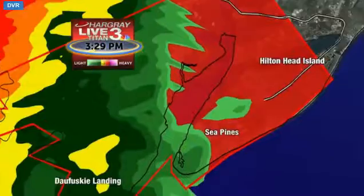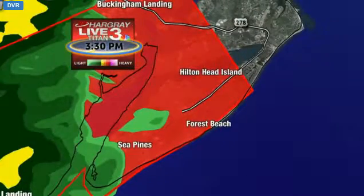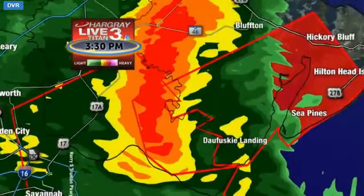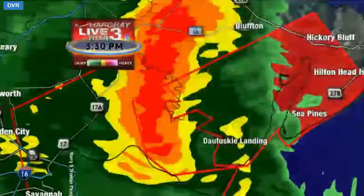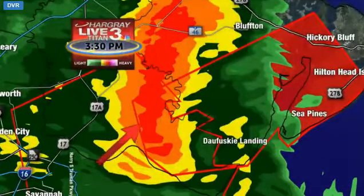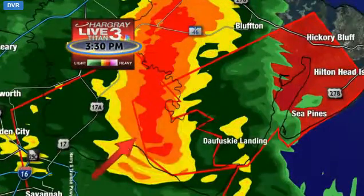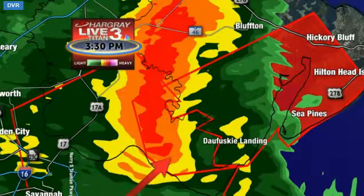Sea Pines, you need to seek shelter anywhere along the beach, Hilton Head. Seek shelter immediately. And it looks like the area that we are most worried about, let me get my marker out here. Here is going to be your classic hook signature. The area of rotation, funnel cloud, and possible tornado would be right on the bottom curl in southern Jasper County, moving towards the east-northeast at 40 to 45 miles per hour.